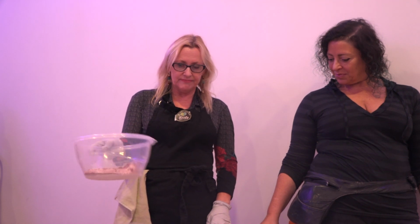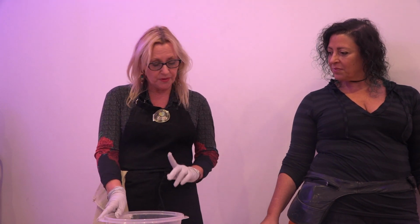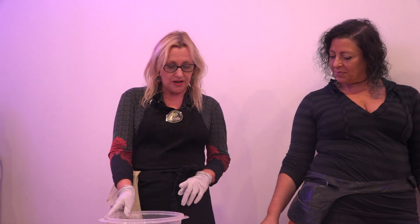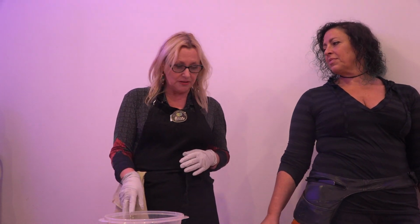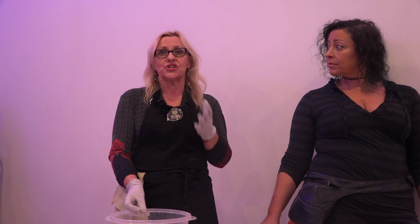I'll run it through now. So in this container here is a cup of the oats, a quarter cup of the cacao nibs, a quarter cup of flaxseed, ground flaxseed. Ground flaxseed is great because it digests better.